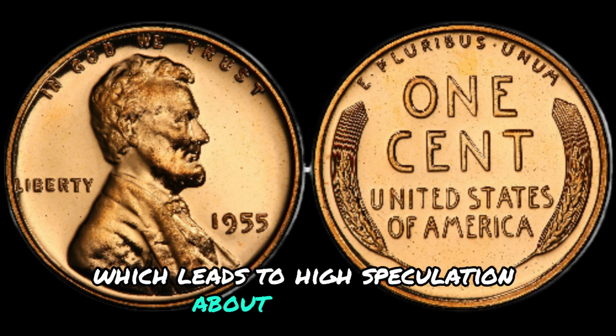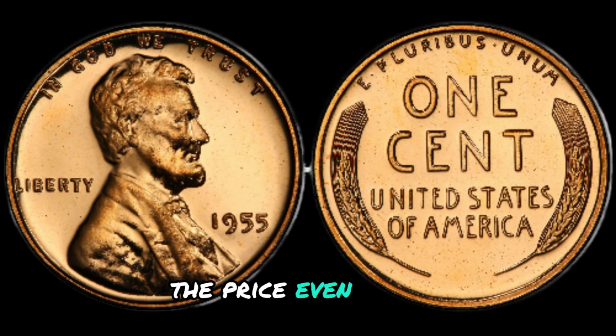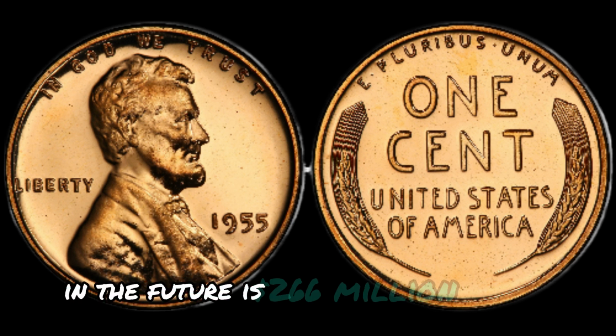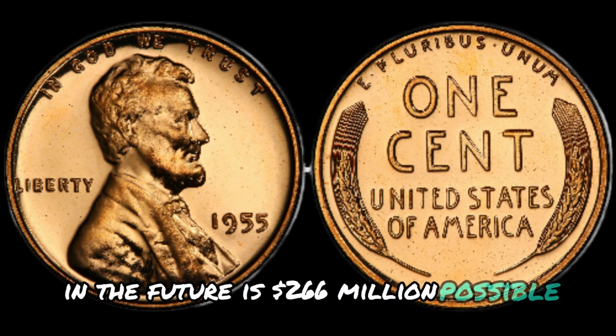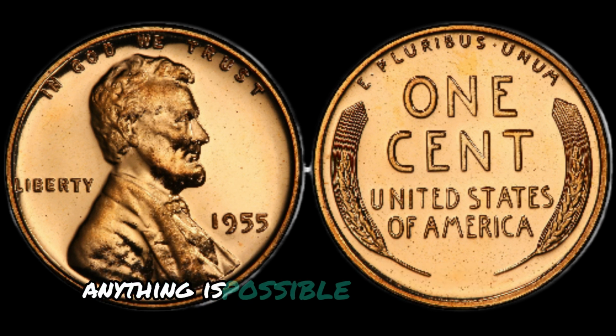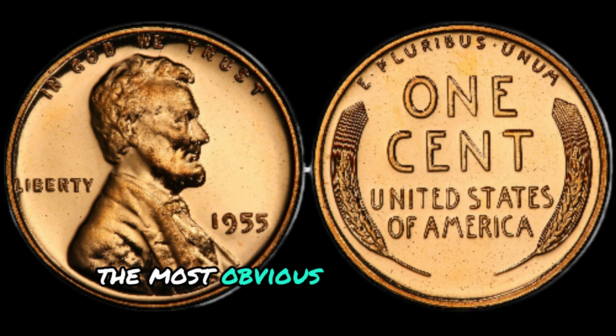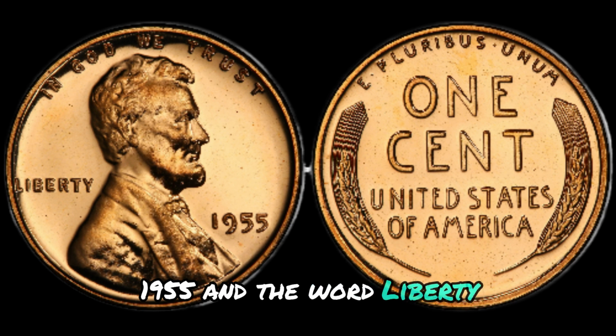Now, let's talk about the big question: how much is this penny really worth? The story of the 1955 double-die penny has become the stuff of legends in the numismatic world. Over the years, collectors have paid astronomical sums for these coins. But where does this $266 million figure come from? In reality, the $266 million valuation is an extreme case of speculation.